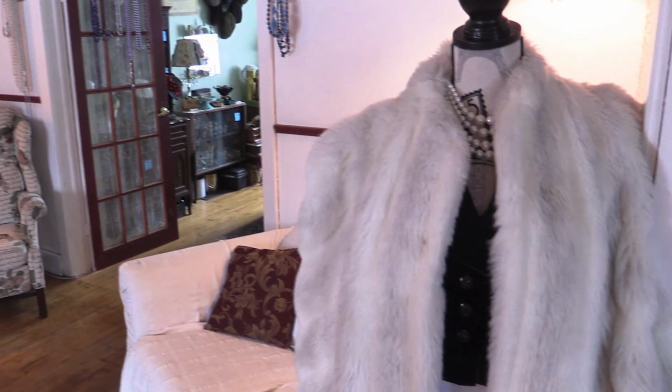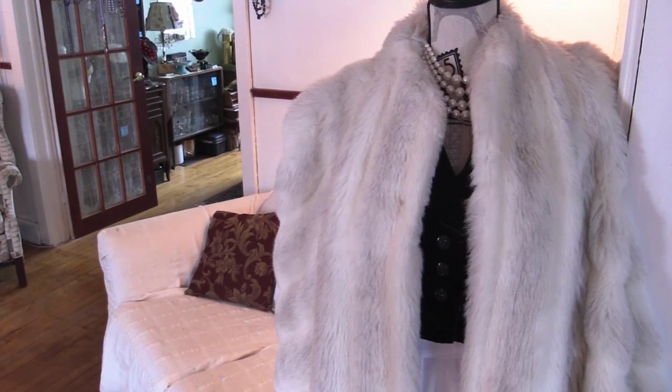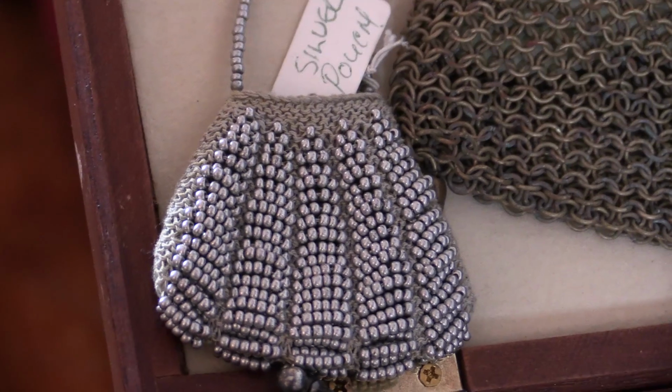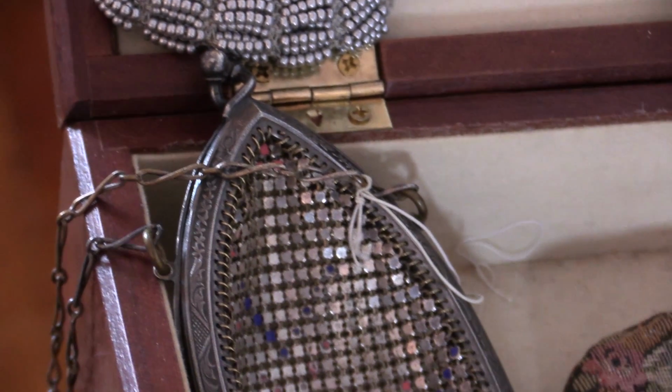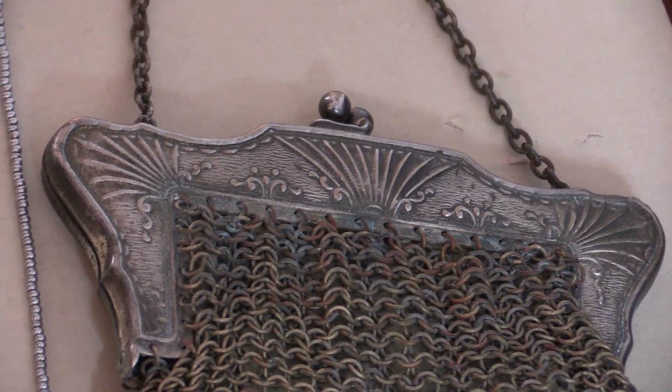The main focus is in the other rooms. So if you see something you like here, it may be yours to take home. That's right. I like to share. I want everybody to be happy when they come to Robin's Rooms and have a good experience and leave with their treasures.